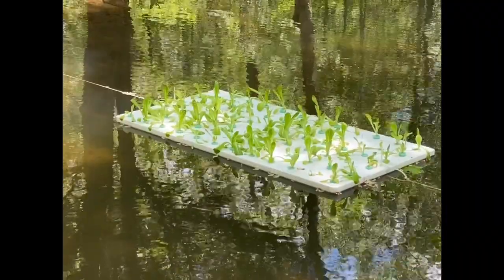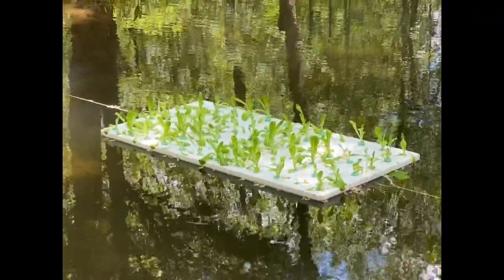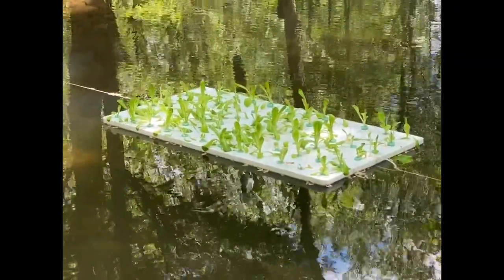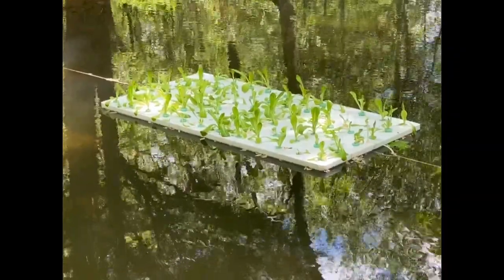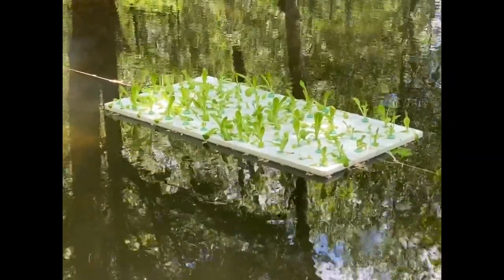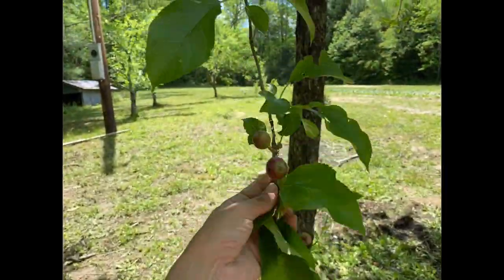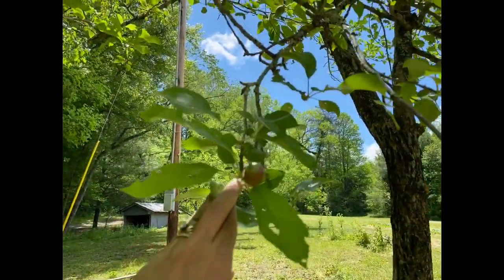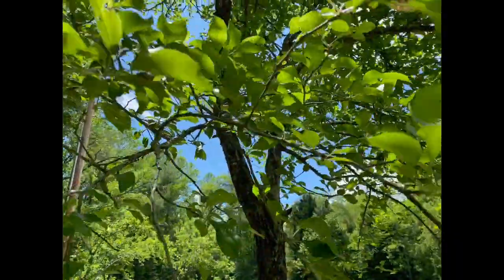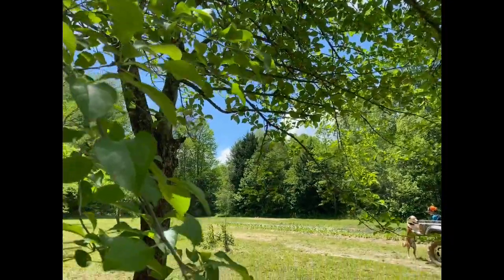A couple of them are a little wilted, but I don't know if they just got shocked from going from the dirt in the greenhouse to the water in the pond. So we'll see. We got to keep an eye on the roots, and we'll probably pull it and check it within the next day or two and make sure the fish aren't eating the roots. So it's exciting. We got lots of little apples on this one tree. It's just covered in apples, which is pretty exciting, and they're all pretty up high, so hopefully the bears can leave some for us.